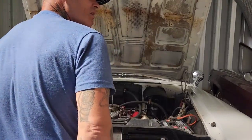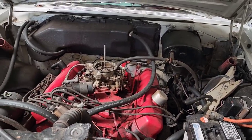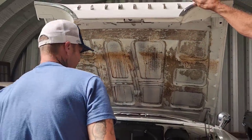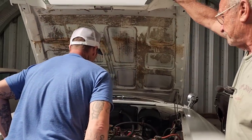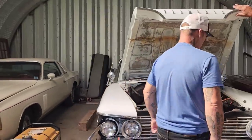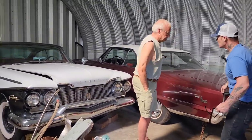Does the engine run good in this one? Yeah. Still got the generator. Still got the bag for the thing. That is a four barrel, is it not? Yeah, it is a four barrel. A small one, but it's a four barrel. What's this one got in it? 383. This is a '66?